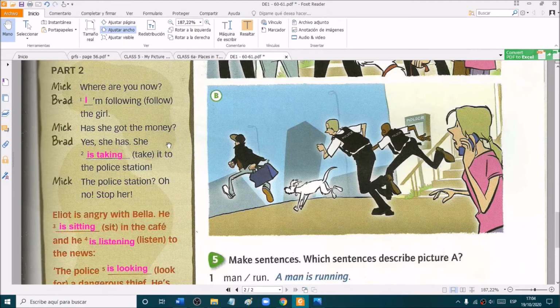Okay, very good, Bella. Bella found the money and she's taking it to the police station. That is the right thing to do. Very good, Bella. But Mick and Brad don't want the police to know. So, Mick tells Brad to stop her.